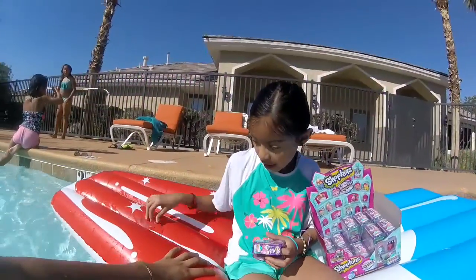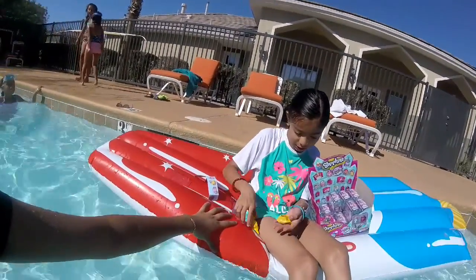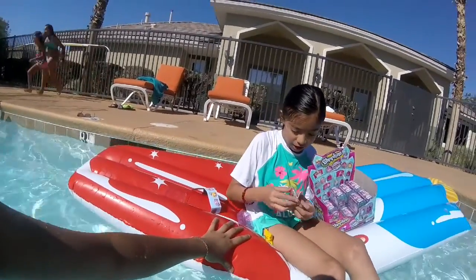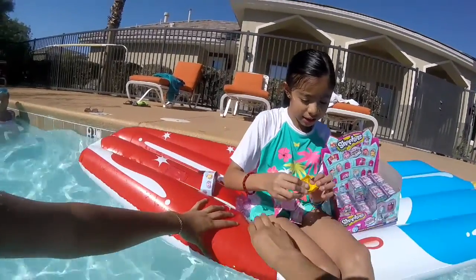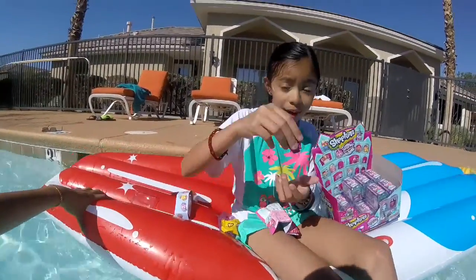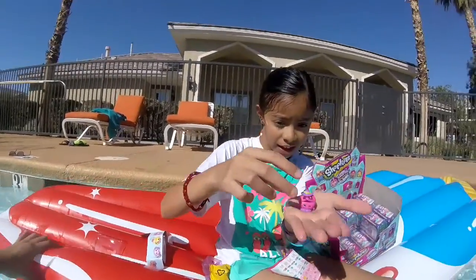Got it open. Okay, what are we going to get? I'll open it for you. And we got the Shopkin list. First one. We got the other one. And we got the other pretzel. That's my favorite one. Is that the pretzel?